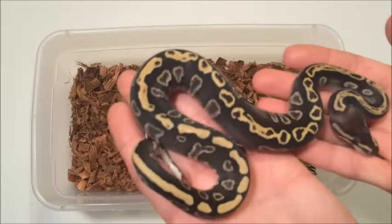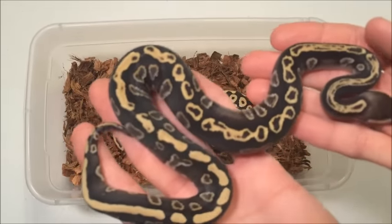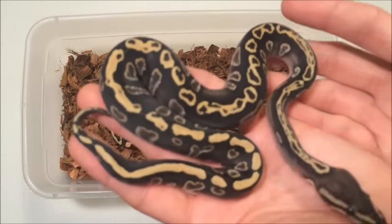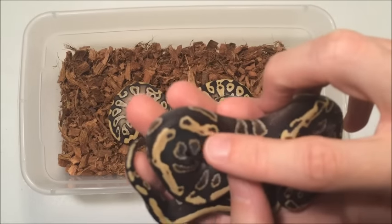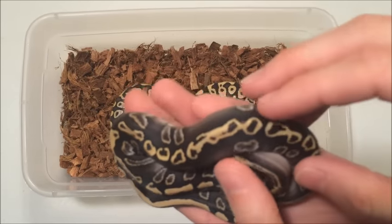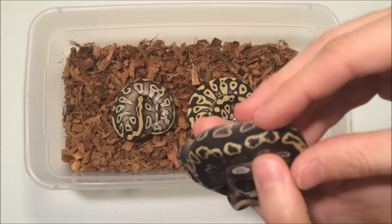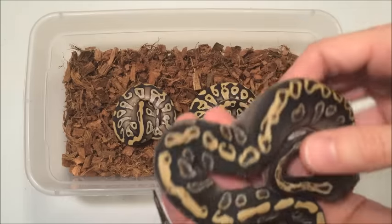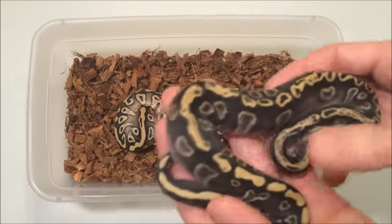So this one is a GHI Mystic, and this is just amazing. This is probably my favorite animal in the clutch, actually. I'm loving the dorsal pattern. I mean, we've got some bow ties, some chain links. Up here, there's a figure 8 or an infinity symbol. There's another one. Sunglasses, infinity symbol, figure 8, whatever you want to call it. It's just really, really cool dorsal pattern that I've never hatched on an animal before.